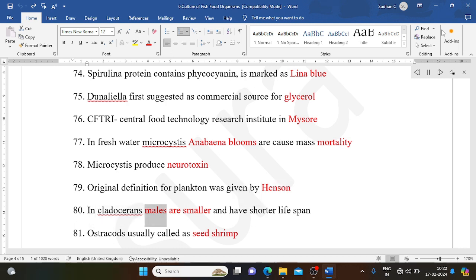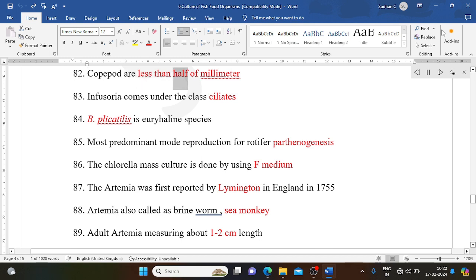In cladocerans, males are smaller and have a shorter lifespan. Ostracods are usually called seed shrimp. Copepods are less than half a millimeter. Infusoria come under the class Ciliates. B. plicatilis is a euryhaline species. The most predominant mode of reproduction for rotifers is parthenogenesis.